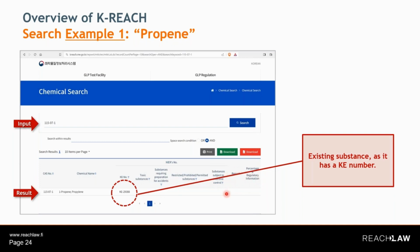So this is basically your existing chemical if it has a KE number and if it doesn't have any comments in these other columns. So it is also important that you understand these if something is written there, but this is how you will determine an existing chemical. And now that it's existing, you can do a pre-registration, late pre-registration, and you can register using an only representative.